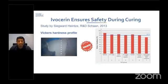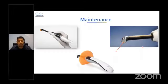Then they did the Vickers hardness test. They checked the hardness at each depth once they sliced it. What they found is that you need about 80% of Vickers hardness, and with this light cure, even when it's angled or there was a lot of distance, they were still able to get sufficient hardness on the composite. The only time it didn't reach the minimum requirement was when the light probe was covered with composite. It reached just over 70%, but not enough for the minimum requirement of 80%. So that's another thing you need to be sure of, that your light probe is clean.